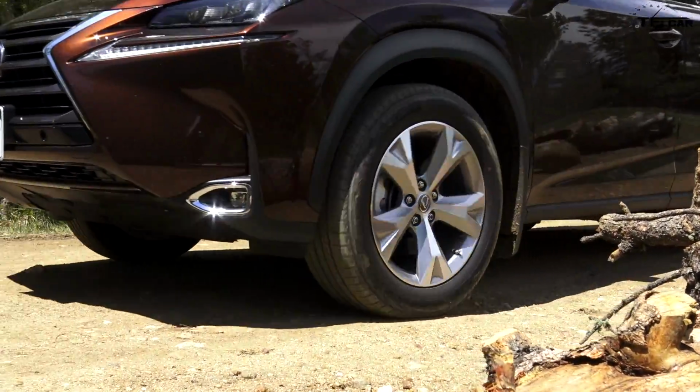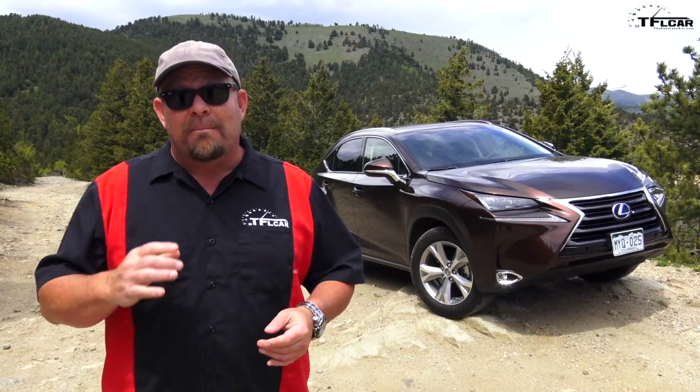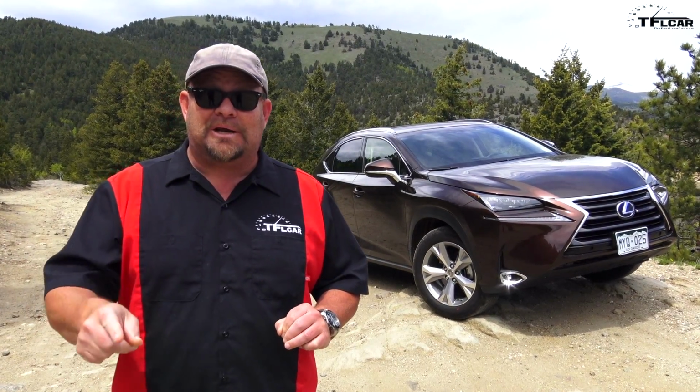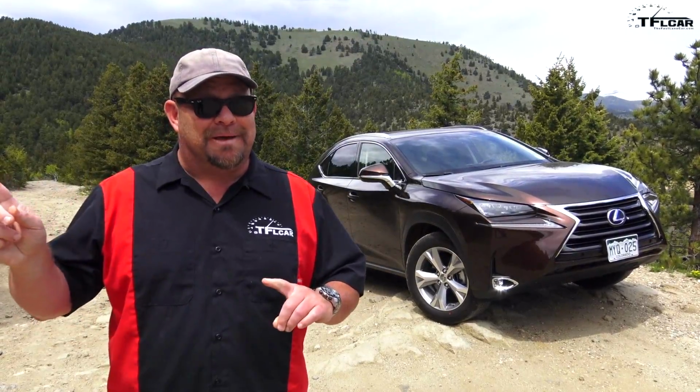Yes, it is a hybrid, and it's a crossover, and we're gonna take it up Goldmine Hill. Why? Well, among other reasons, this has a very unique all-wheel drive system with an electric motor powering the rear wheels. And coming up next, we're going to test it up the hill.